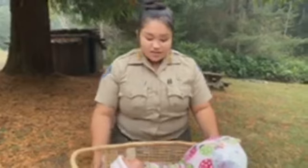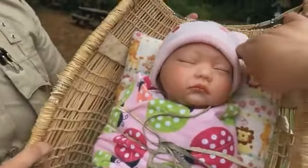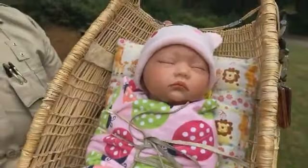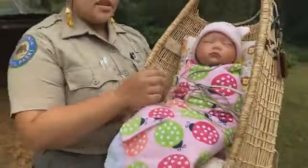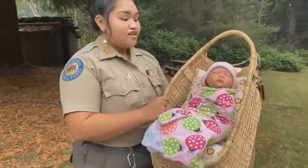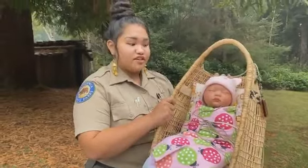And so you can see there's kind of a padding that goes inside the basket that the baby sleeps on, and these are super secure. And so you can see she's tied in with these leather straps, and you can have her straight up and doesn't fall, or laying down, and it's really just secure. So if something were to happen, if the basket were to fall, the baby is secure and safe.